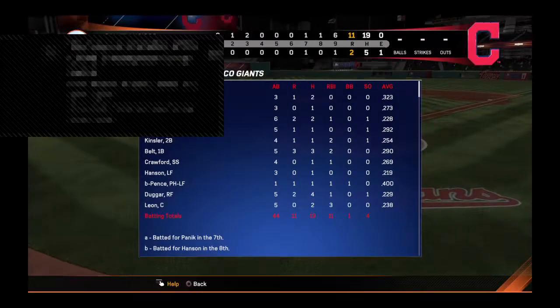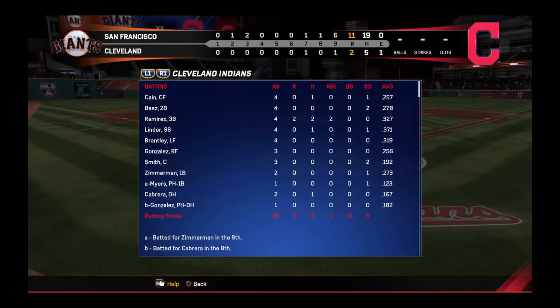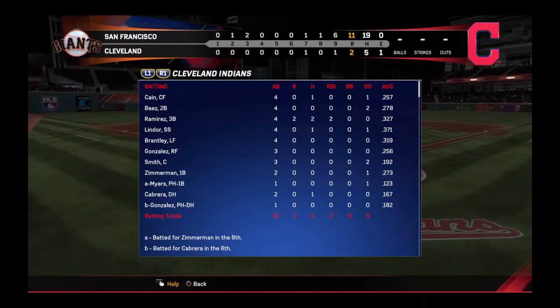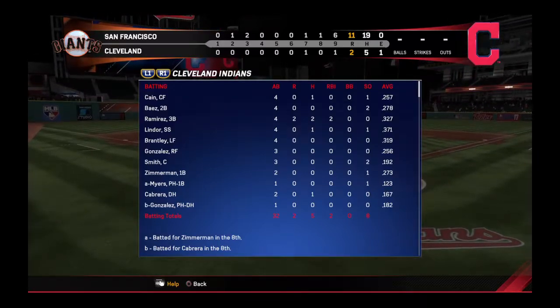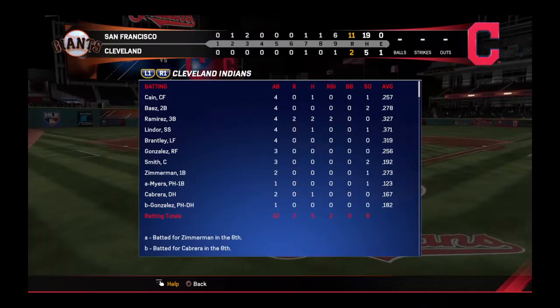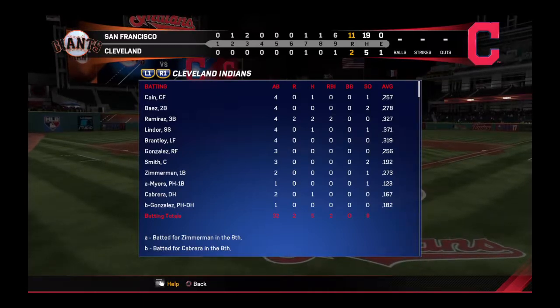Our final line score tonight. First for the victorious Giants: 11 runs, 19 hits, no errors. They left 9 runners on base. For Cleveland, 2 runs on 5 hits, 1 error. They left 3 men on base. Time of the ball game, 3 hours and 44 minutes.